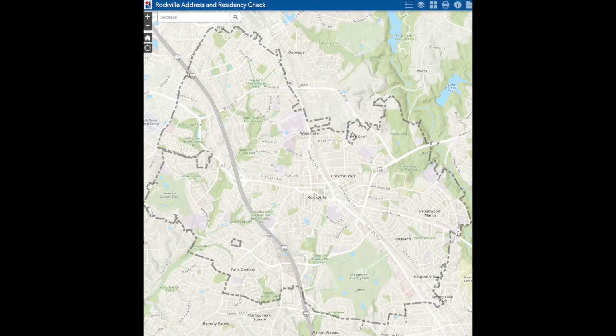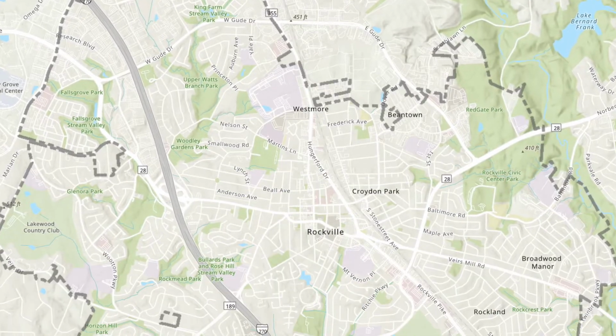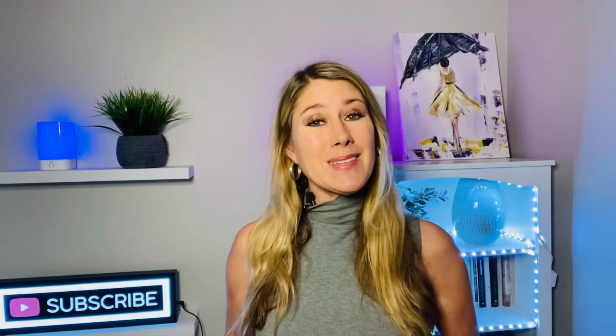But like I said, not all Rockville addresses are in the City of Rockville, and there are certain laws that govern the City of Rockville that are not going to apply to you if you're not within the city limits. So take a look at this map. This is the map of the City of Rockville. And I'm going to put a link to it below because if you're wondering if your house is in the City of Rockville, just put your address in and it will show up either within these boundaries, within these dotted lines, or it will be outside. And if it's in these lines, then certain laws are going to apply to you.